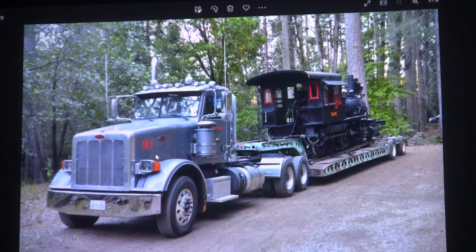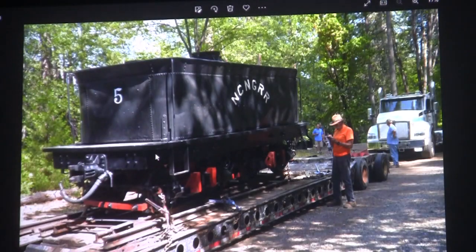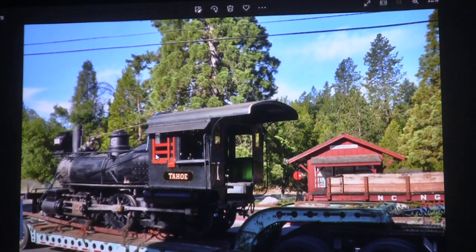In no time, we were all ready to head up to Carson City. The drive up Highway 20, and the tender went on the second trailer. It actually went the week ahead of the locomotive. Driving it up there was a real spectacle.